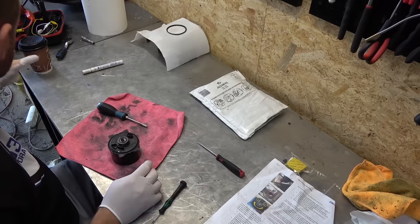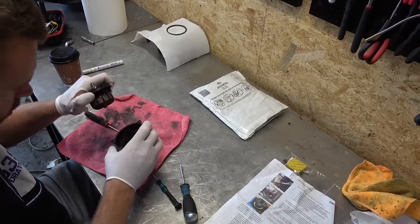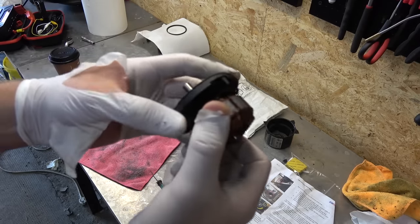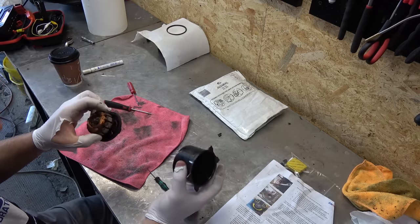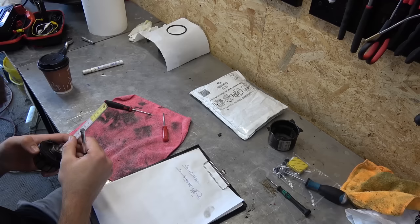If I only had three hands. Oh, nice. So this is the bearing, and the carbon brushes are inside. I'll show you in a bit. But see how nice and clean this is in comparison to the old one. So the next step is to measure the distance. 10, 11.